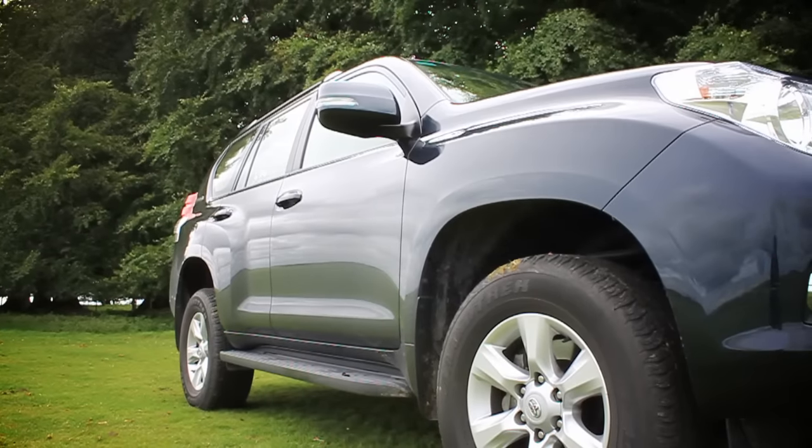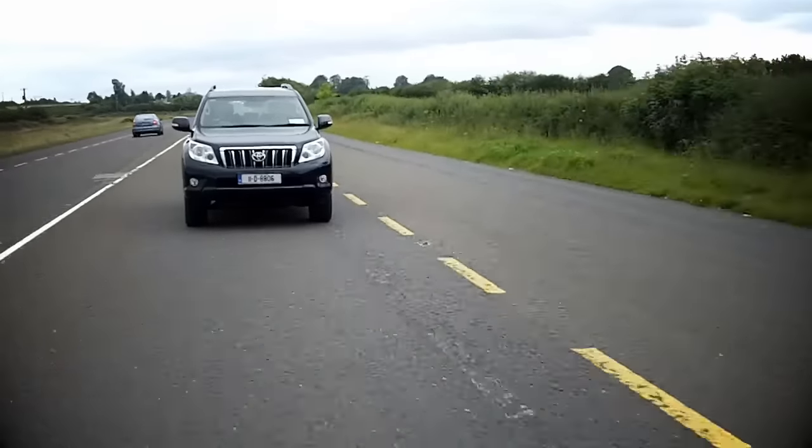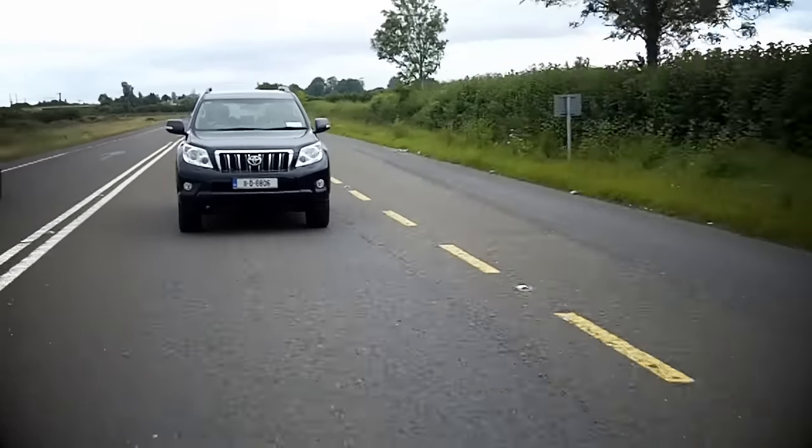This is the new Toyota Land Cruiser. We've all heard about the legendary off-road abilities, but what's it like on the road? So this is it on the road.